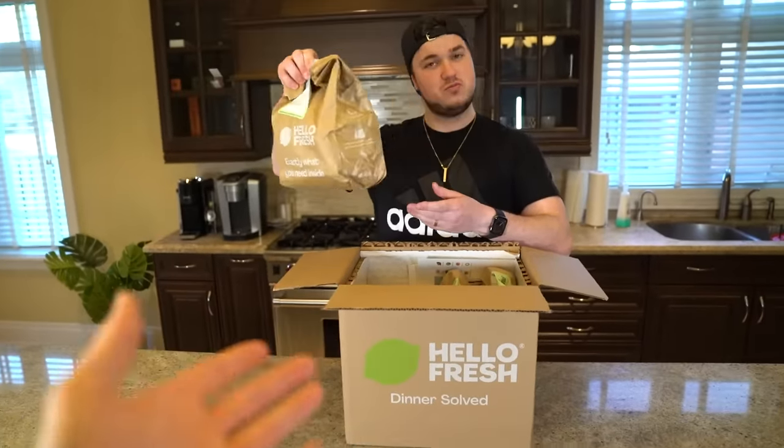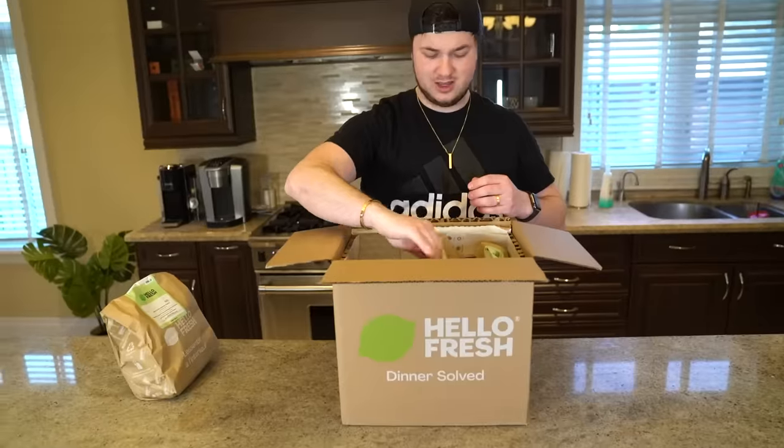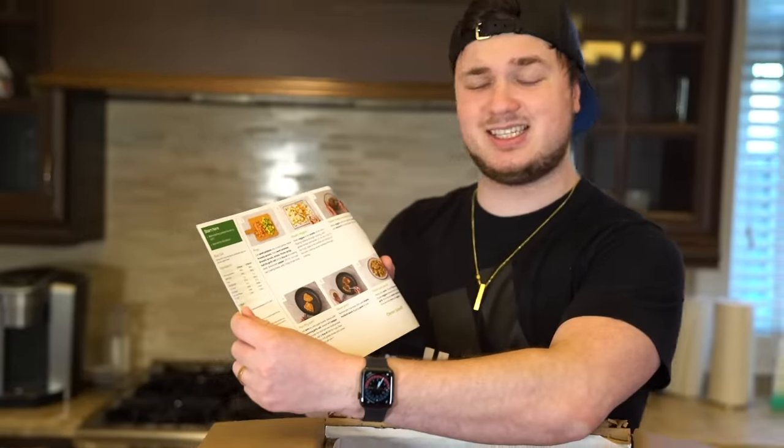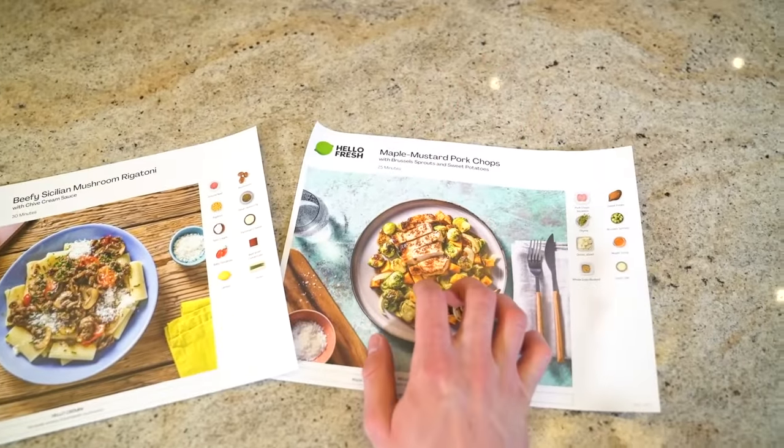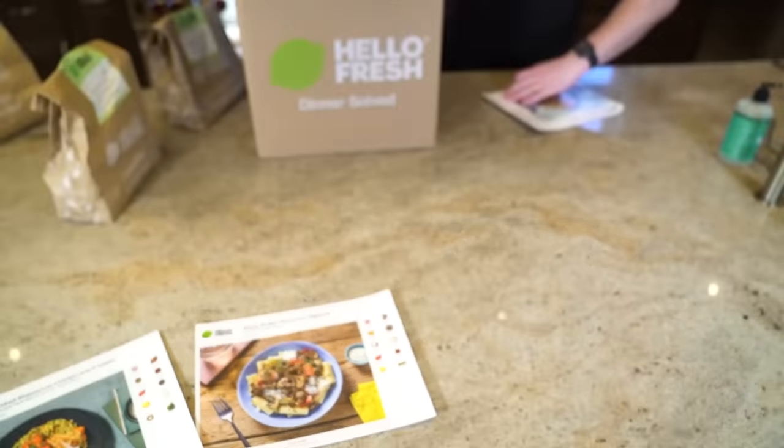Jake, this is great and all, but no offense, you don't know how to cook. First of all, Logan, I do know how to cook. But yes, if I didn't know how to cook, it doesn't matter. HelloFresh has me covered. Because they include the recipes with an easy step-by-step guide so you can easily follow along and make your food without any issues. So Logan, it looks like you, my friend, get to choose tonight's dinner. Okay, you know what, Jake? I want this one, the maple mustard pork chops. All right, coming right up.